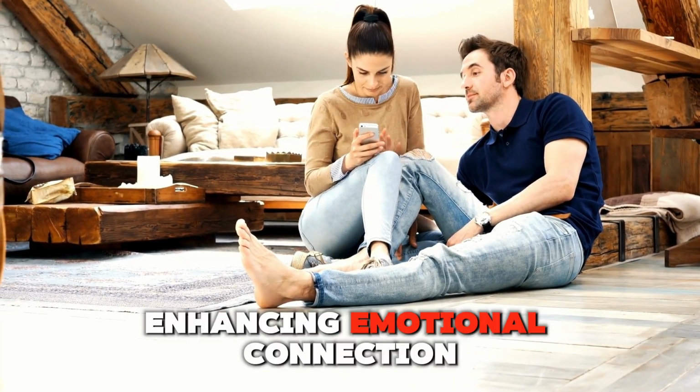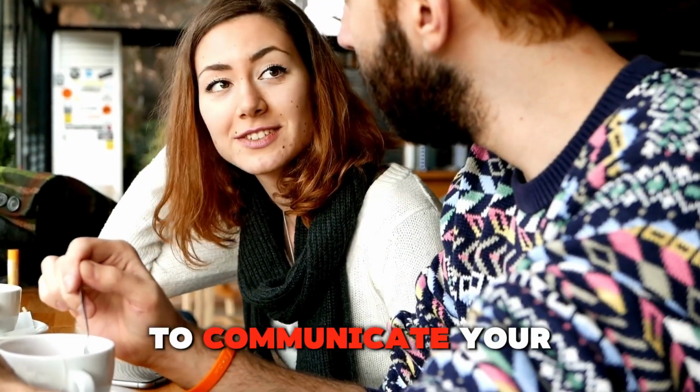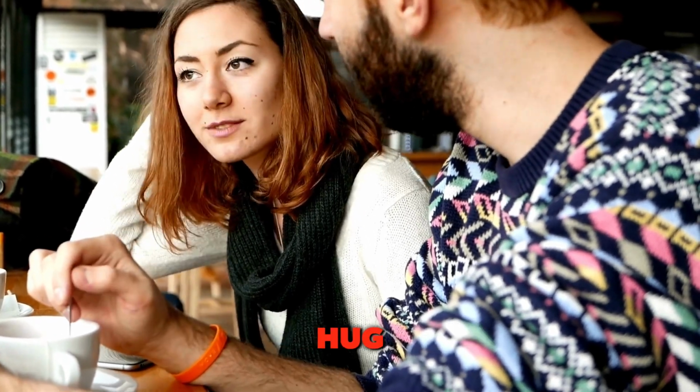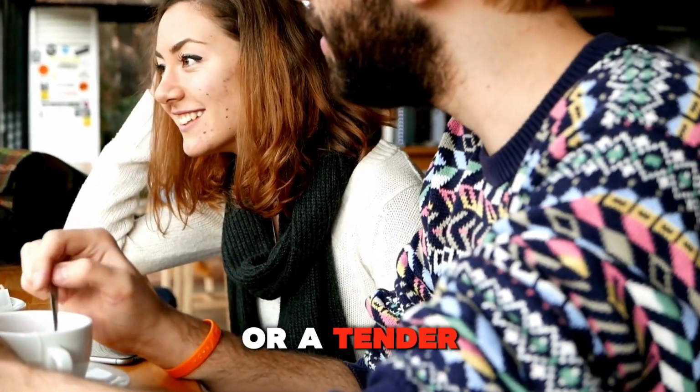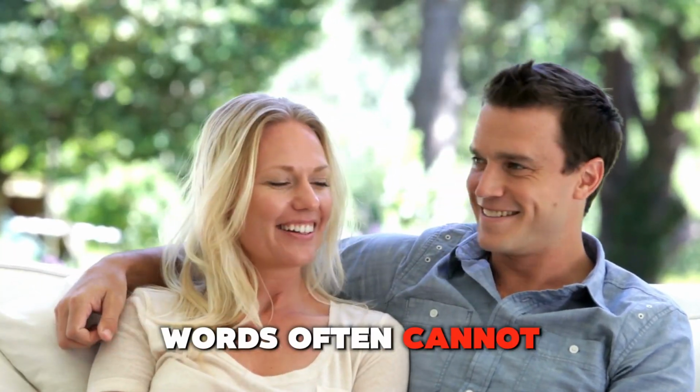4. Enhancing emotional connection through physical contact. Touch is an intimate way to communicate your feelings and strengthen your emotional bond. A comforting hug, a reassuring pat on the back, or a tender caress can convey support, affection, and empathy in ways that words often cannot.